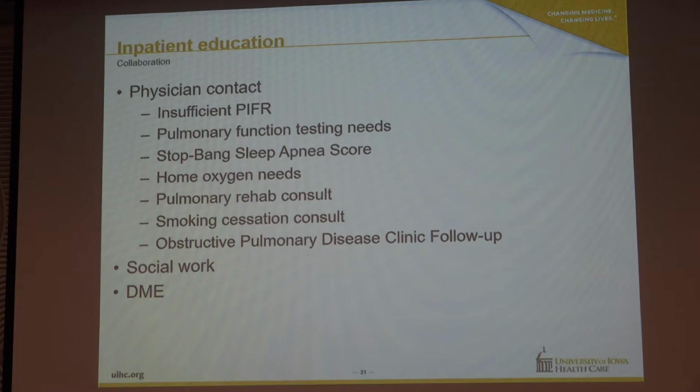If they've complained of being short of breath when walking, maybe we should do a walking desat study. Maybe they need to be on oxygen. Have they complained of extreme fatigue and problems sleeping? Well, then we do a STOP-Bang sleep apnea assessment to score them, like maybe we should be recommending a sleep study. Maybe they actually have some underlying sleep apnea. And we're deciding if pulmonary rehab would be appropriate.